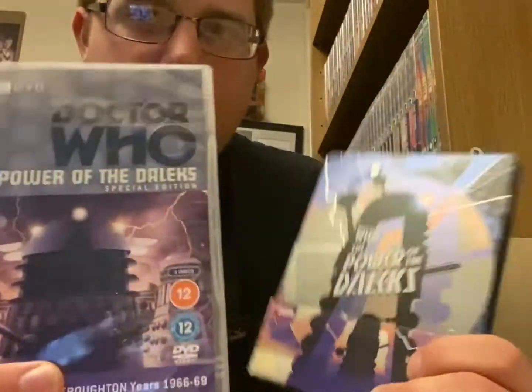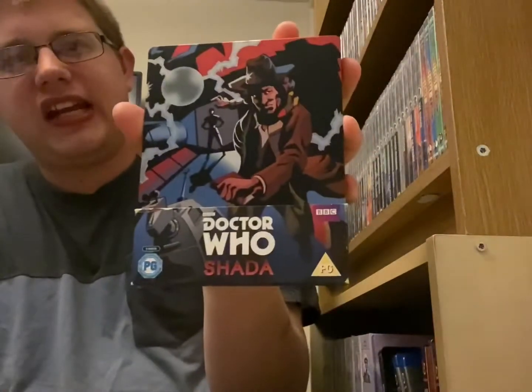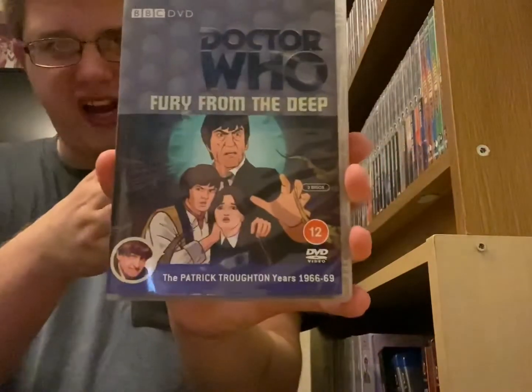But ever since this release, the BBC have been making more and more animated stories, such as The Macra Terror, The Faceless Ones, and of course, back in 2017, Shada has been animated as well through missing bits. So we had the lost Tom Baker story that was cut halfway through filming because of budget cuts at the BBC. They've gone back and animated some of the scenes for the story. But of course, more recently, we had Fury from the Deep, which has been fully animated.